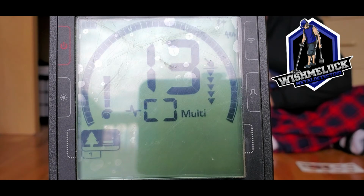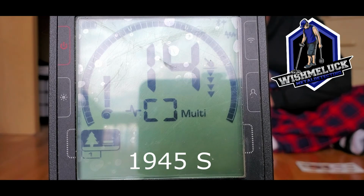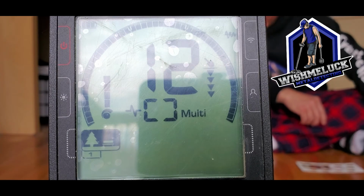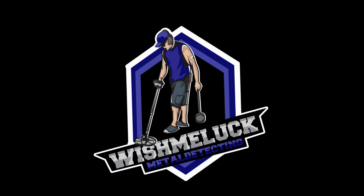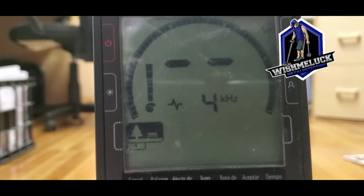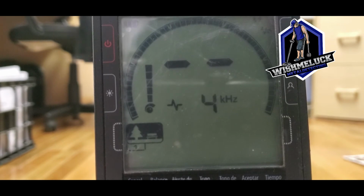1945 San Francisco, 6 inches, 8 inches, and 10 inches. Those are all the coins at 5 and 50 tones. Now let's see our coins in single frequency at 4 kilohertz.